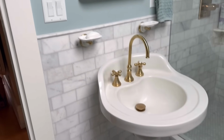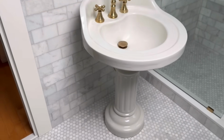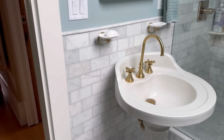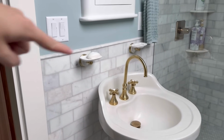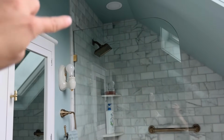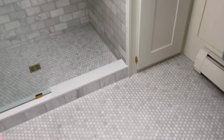And this sink is really, really cool. This is an actual vintage sink that was refurbished, and then they got some modern hardware that looks really old. I love how they brought the marble over here. It comes all the way out like a backsplash, and then it has this nice beveled edge. I think the pencil, that's what it's called. So this is all marble in here, as well as marble hex on the floor that looks just perfect.